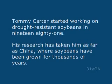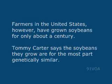Tommy Carter started working on drought-resistant soybeans in 1981. His research has taken him as far as China, where soybeans have been grown for thousands of years. Farmers in the United States, however, have grown soybeans for only about a century.